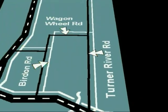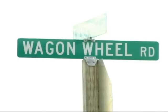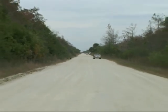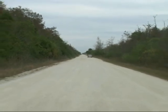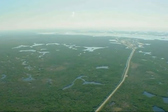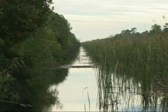Turner River Road extends for 20 miles from Tamiami Trail to an area north of I-75 called Bear Island. Along with Upper Wagon Wheel Road and Birdon Road, Turner River Road may appear to the casual observer as just roads. But to water residing in adjacent wetlands, these roads have acted like dams, blocking the sheet flow of water that used to flow to the Turner River. Besides blocking the sheet flow, the dams also channeled waters into canals. Once in the canals, the water travels quickly to Chokoloskee Bay, much more quickly than if the canals were absent and instead flowed down the Turner River.